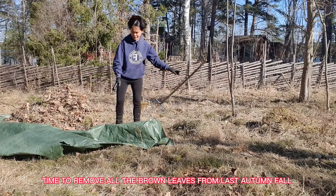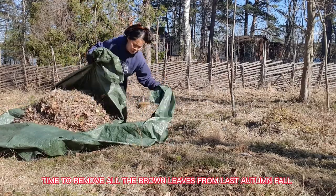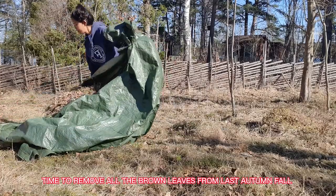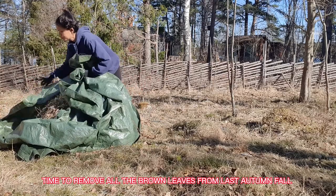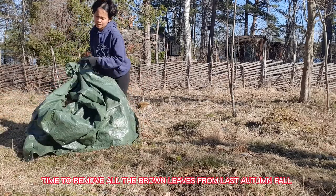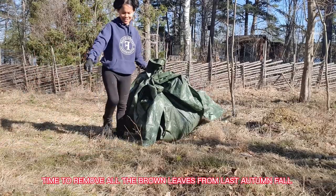We're done. So much brown leaves. It's a gym.